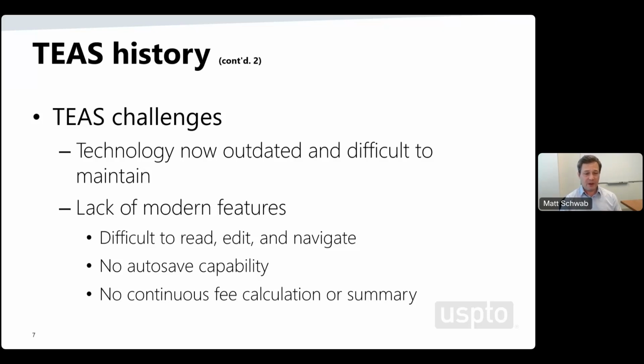And this system will sit alongside TEAS for approximately 6 months, and then the initial application forms in Trademark Center will become the initial application forms. And the TEAS initial application forms will be retired.